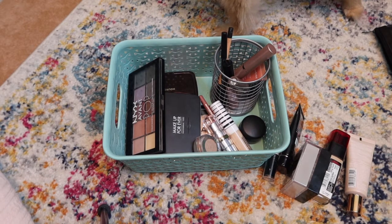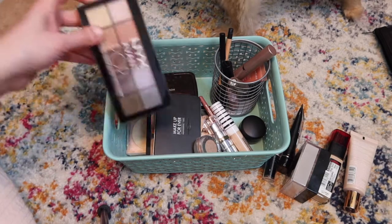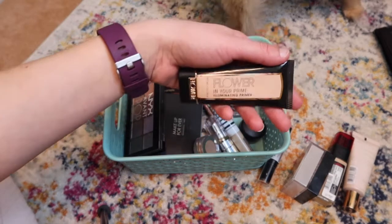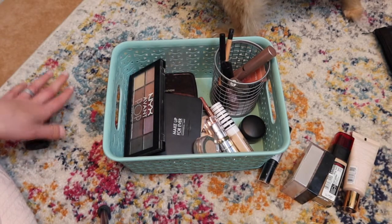Okay, I did want to show you these items to the side because they are Project Pan items. I'm not going to show progress, but I just want you to know what we're using to supplement all of this. So as far as primer goes, we are using the Flower Beauty In Your Prime Illuminating Primer. This is in my 20 and 2020 Project Pan, so you can go check that out.